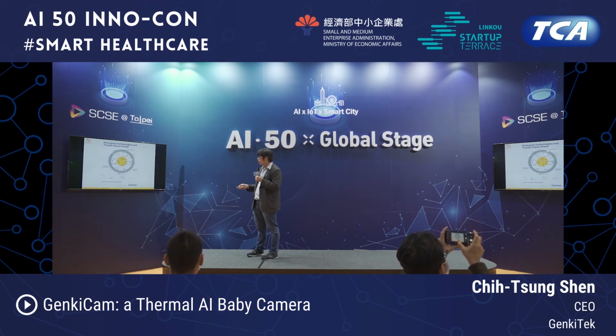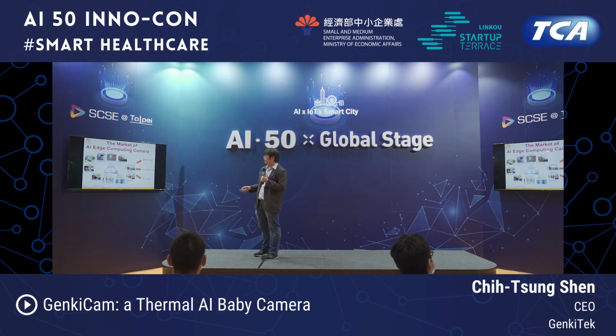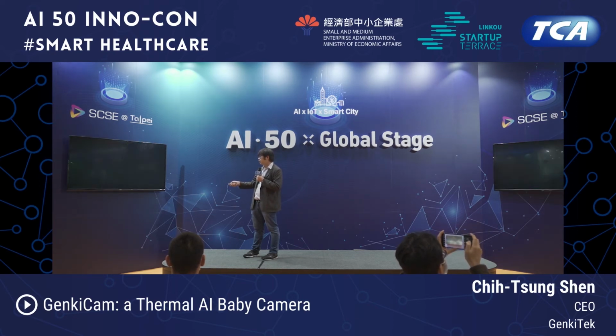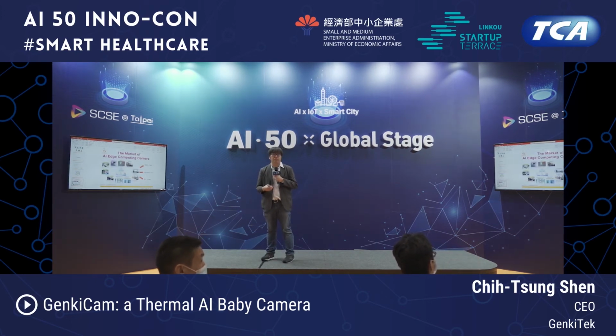So we have a very good opportunity, and we are also looking for cooperation in investment. If you are willing to cooperate with us, please feel free to come to us. And we also deal with some new applications, and they are all inside edge AI computing. If you have any further information needed, feel free to come to us.